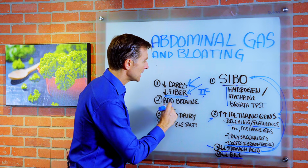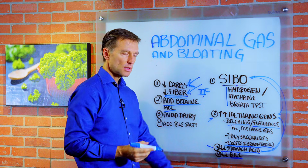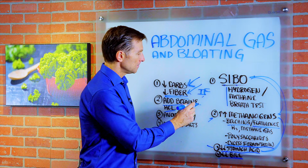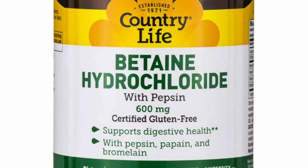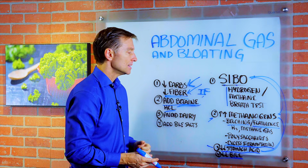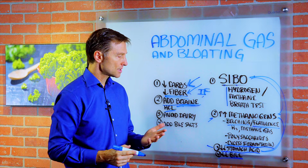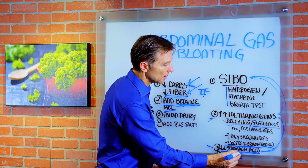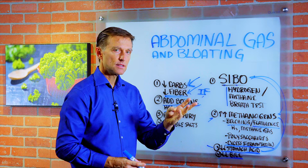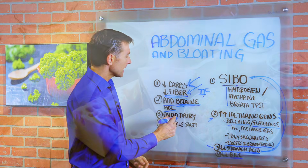Okay, number 2, add betaine hydrochloride. Very, very important. Betaine hydrochloride is a natural thing to help increase your hydrochloric acid. Realize that you need a good amount of this before each meal, maybe even 4 to 5 to 6 or more tablets before you eat to see a good change in your digestion. And it takes a longer period of time. It could take months to reestablish this acid in the stomach. A lot of people have low stomach acid, especially if you have a history of taking antacids or antibiotics or low salt diets.